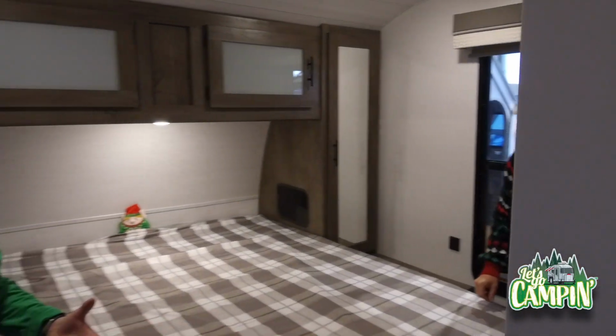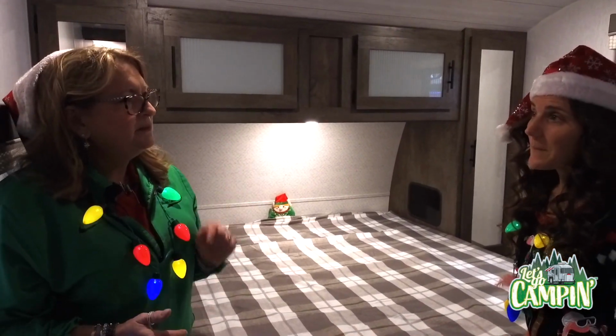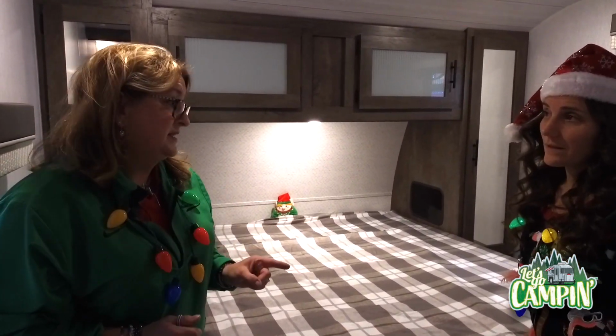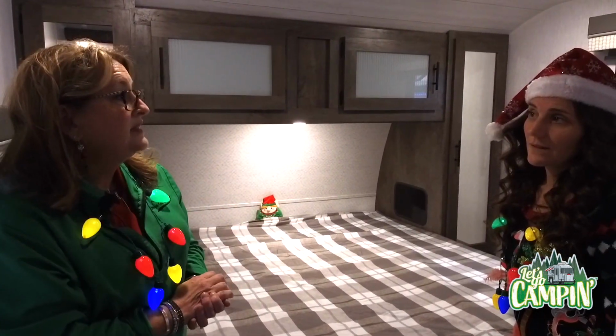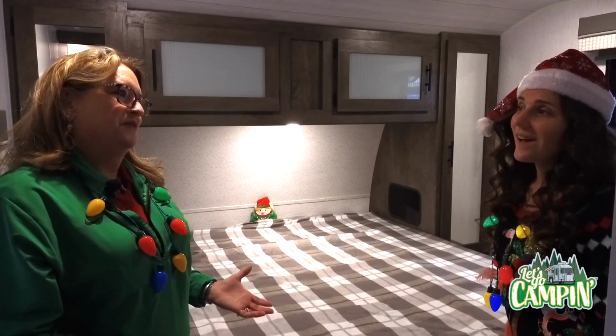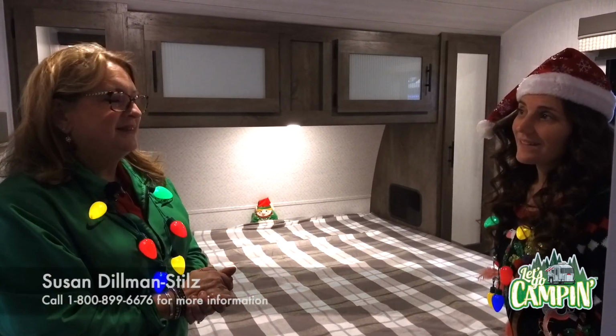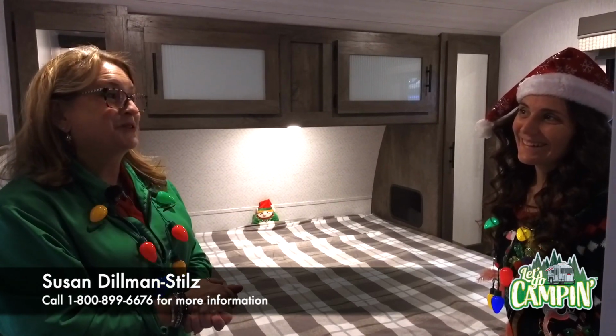Just a quick look at my Salem 26D. There's another floor plan that's just a little bit bigger than this. If you're looking for a separate bunk room, it'd be Salem's 29V. That one actually is going to have a little bit of a door, and it's also going to offer a second queen bed. So you could actually take another whole family with you if you wanted to. So, like I said, if you didn't get what you wanted under the tree, this may not fit, but it sure is cool.